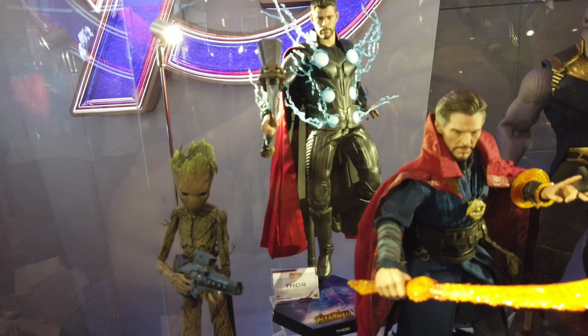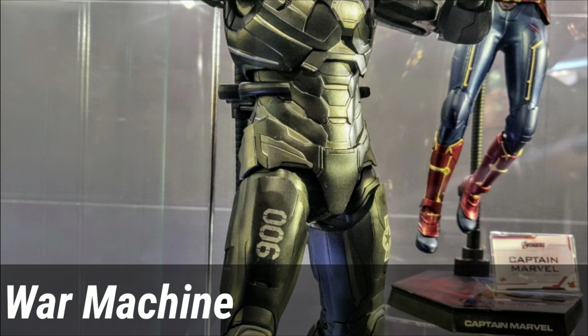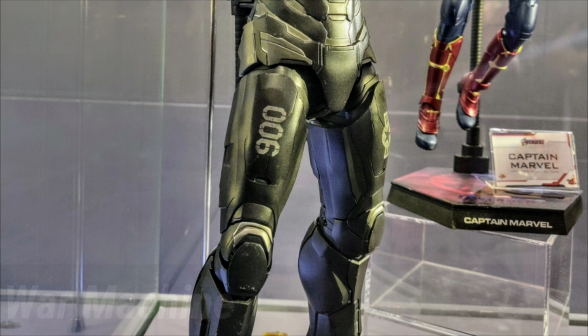Just the photos. We have the Infinity War crew, the Endgame crew. Of course, the focus is on War Machine. It says 006 on the leg, but on the pre-order slip it didn't say Mark 6 or Mark 5, so maybe they're holding something back. I guess you have to see the movie to know which one it is, but the details are quite nice. It's similar to 85 but has its own flavor. You can see the ankle, the articulations.